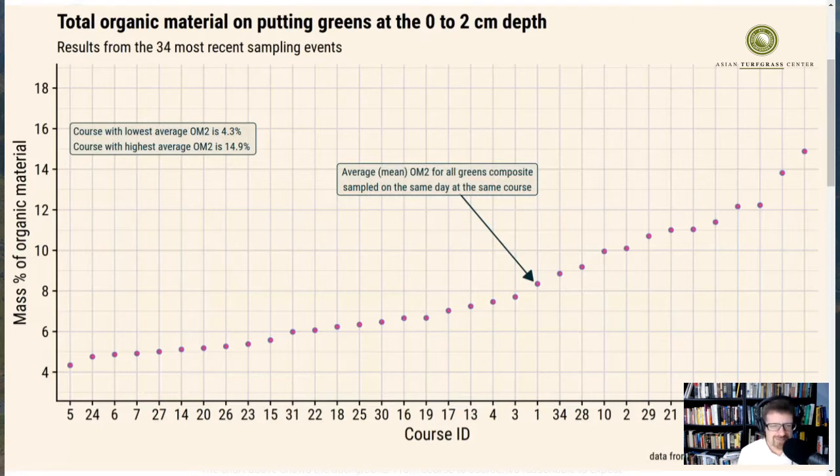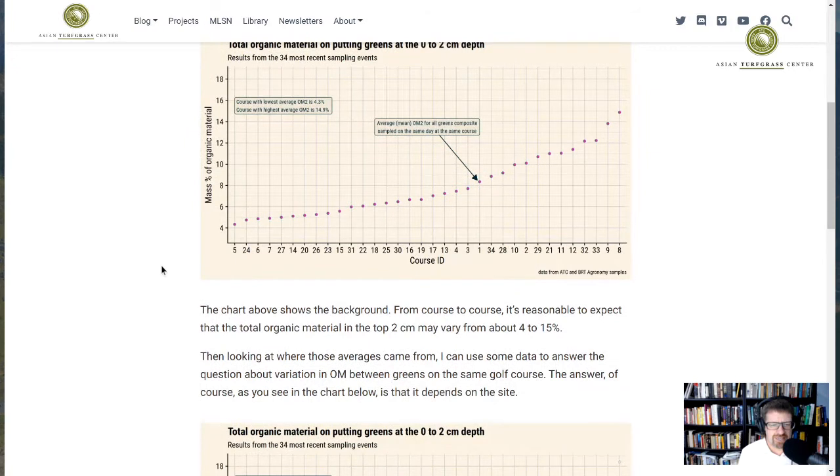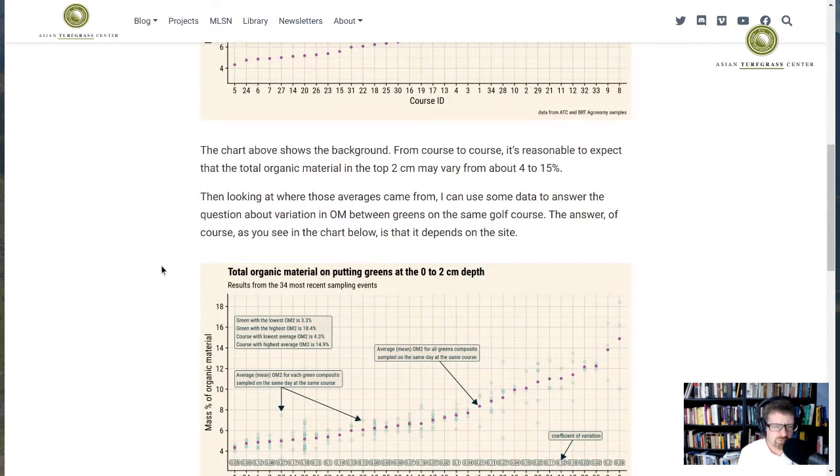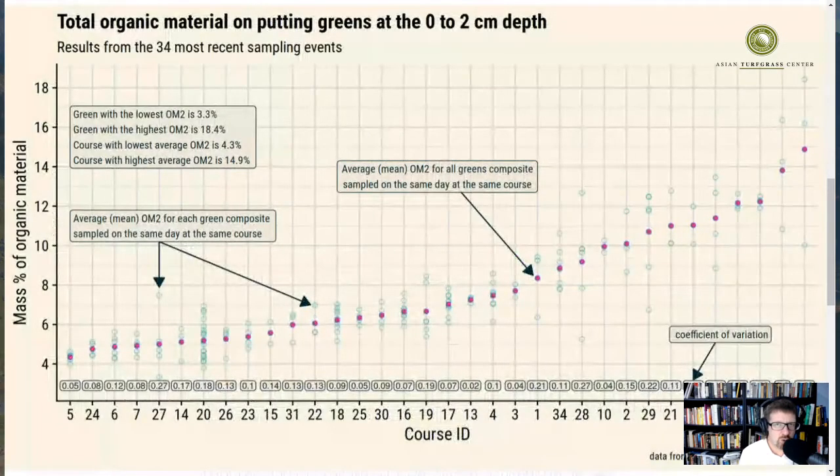But to get back to the exact question that Daniel had, it wasn't about how the average varied from course to course. His question was, for a set of greens on the same course, how does it vary? I looked at that, but I started off by just showing the average so that people could get an idea that it's going to vary. I think it's typical to vary from about 4% up to about 15% on professionally managed, well-performing greens. Then I made another chart where I showed the individual greens from every course that were measured.